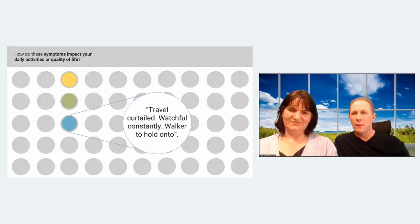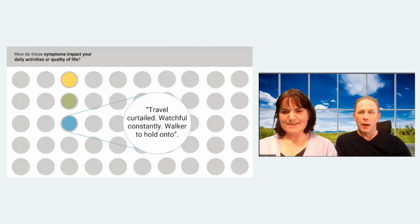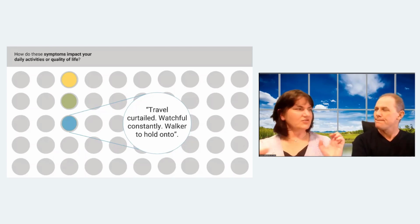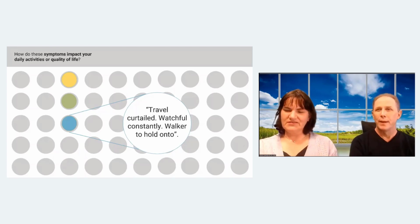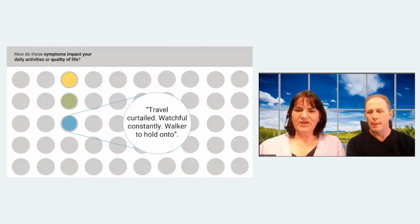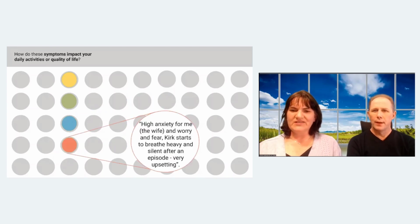Again, now here's someone who's using a walker to keep themselves safe if there's a problem. Watching constantly, and again, these are all things that say to me it's a really significant impact on quality of life. So definitely worth addressing with the doctor as soon as you can. And I would probably like the walkers where you can actually sit on them, right? Sure, like a rollator that has a chair on it. And learning how to do that, because it also requires some training.